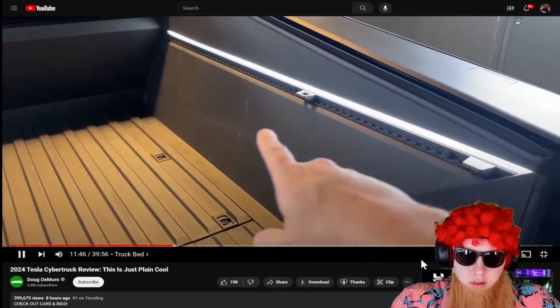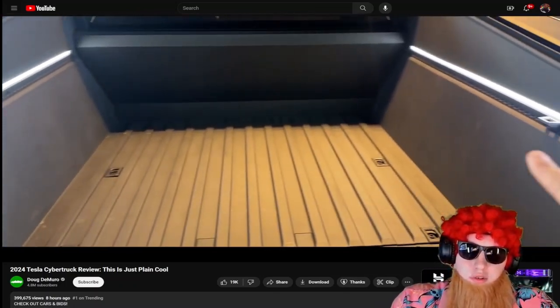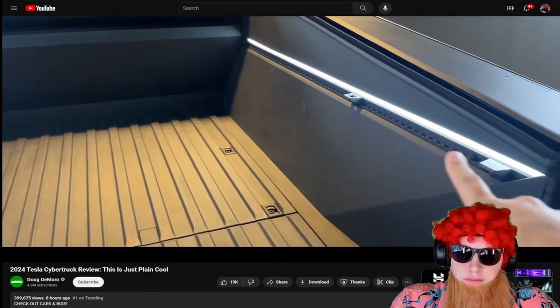One cool feature is you have bed lighting. As you can see, lights on both sides that actually illuminate what's in the bed. More pickup trucks could use this feature.